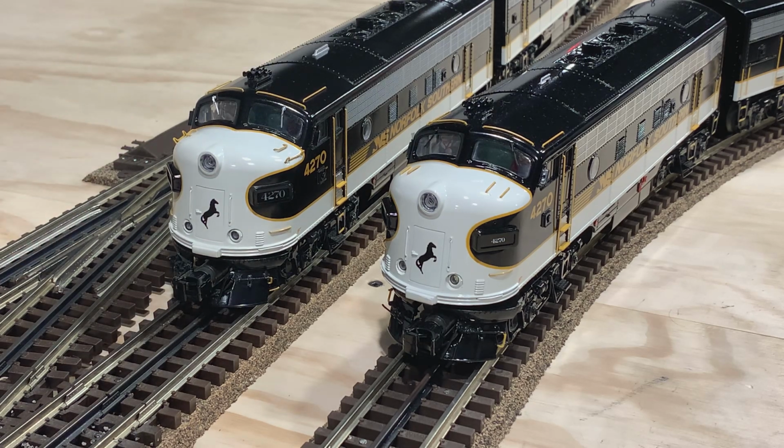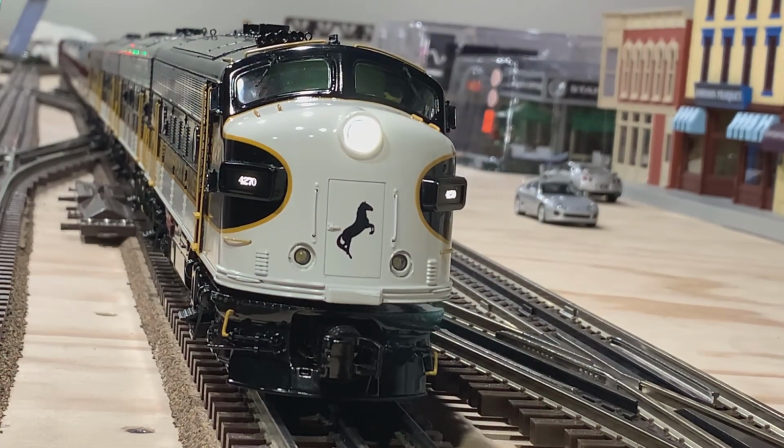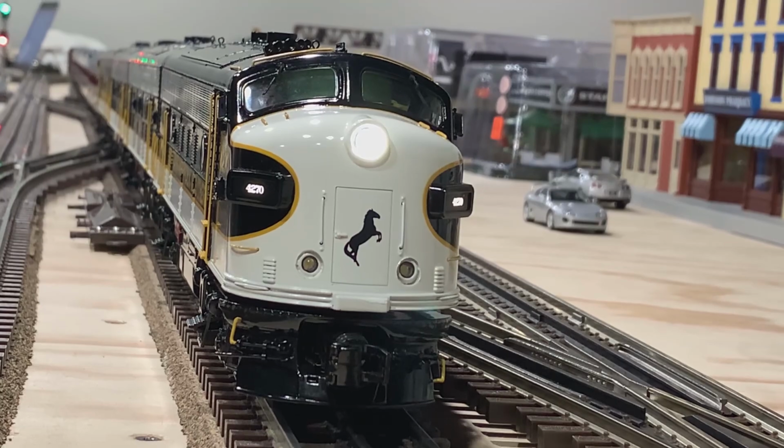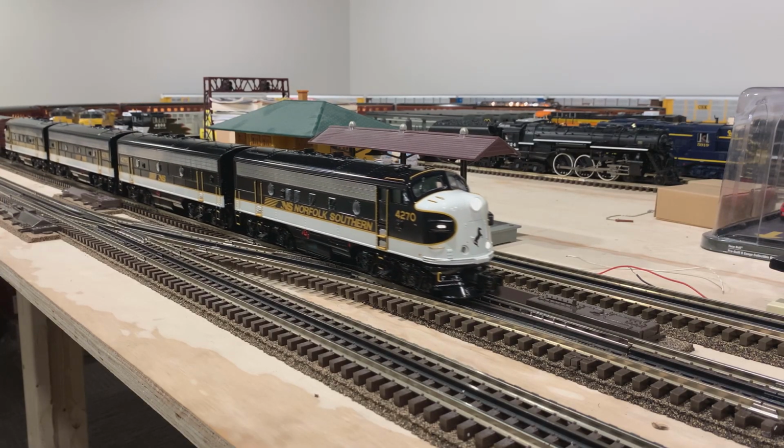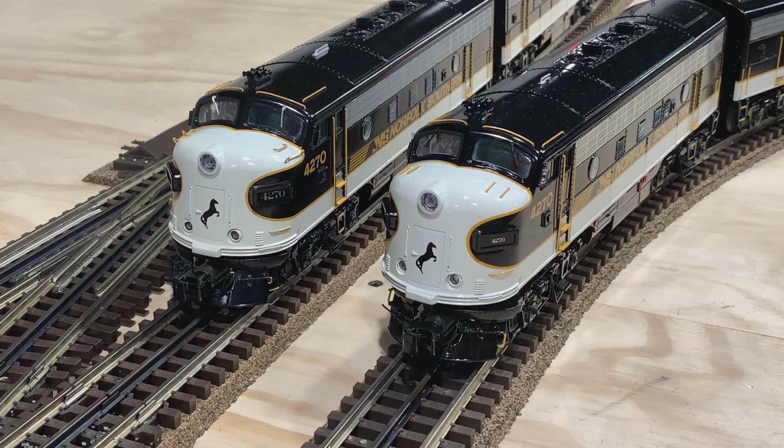Now let's highlight what the Proto 3 version does better. For one, because it's a newer model, the paint is flawless. No fading, no cracking, high gloss finish, it's beautiful. The Proto 3 version also uses LED headlights and ditch lights, which cast a much brighter light than the Proto 2 version. The ditch lights flash in a much slower, more prototypical pattern than the Proto 2 model, and probably my favorite thing of all is the horn. MTH must have been paying close attention or went out and recorded the real thing, because the horn sounds exactly like the prototype.